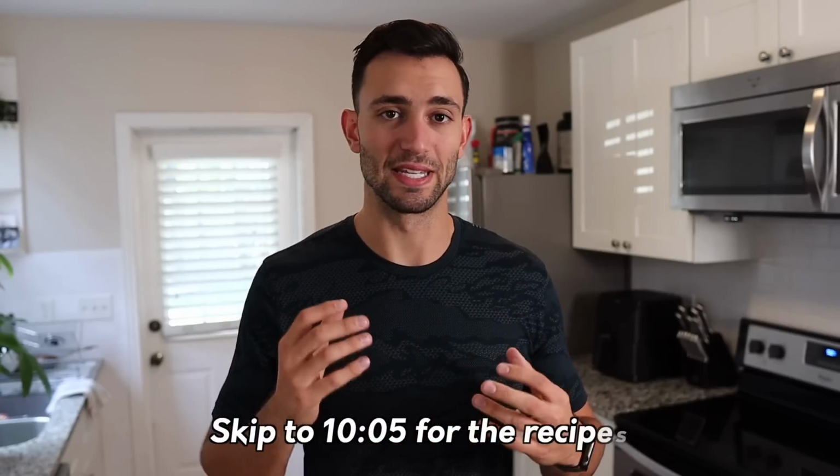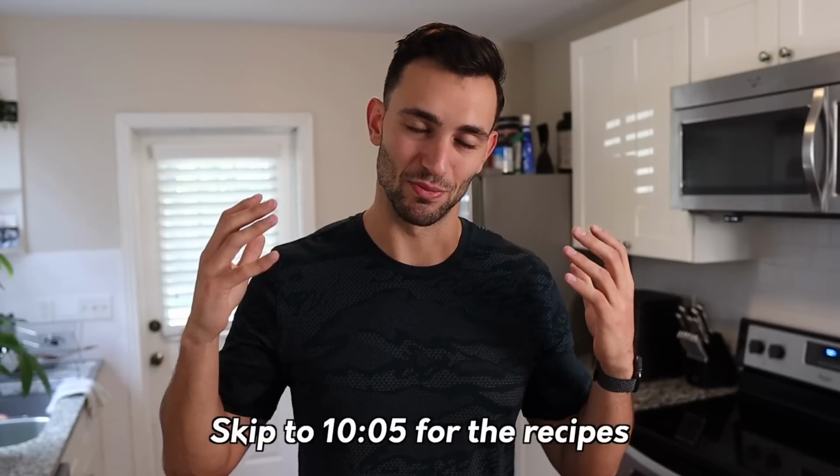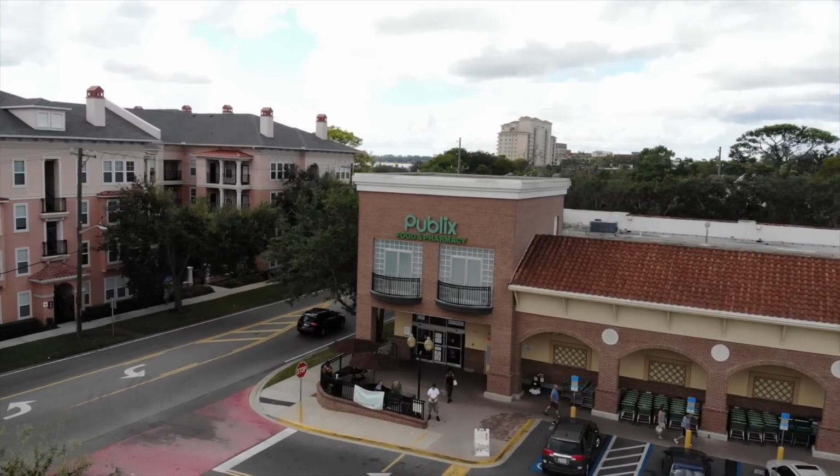So with that being said, I am going to gather my supplies and head on to the grocery store and let's get us some good, healthy groceries. All right, so today we are headed straight to Publix, my local Publix. Kind of a small store, but gotta love it anyways.